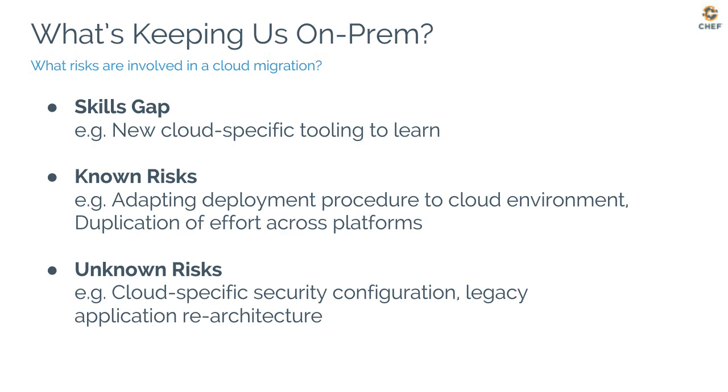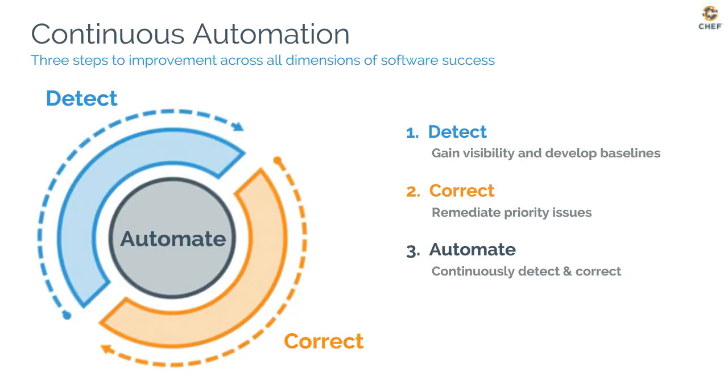In order to take advantage of the opportunities that AWS offers us while being mindful of the risks involved in migrating, it's important to have a way to iterate quickly without losing sight of the impact of the changes we're making. And this is where Chef comes in.